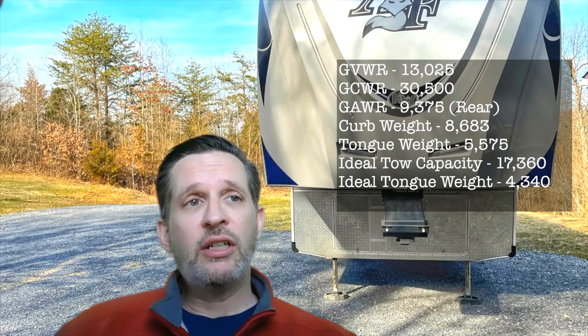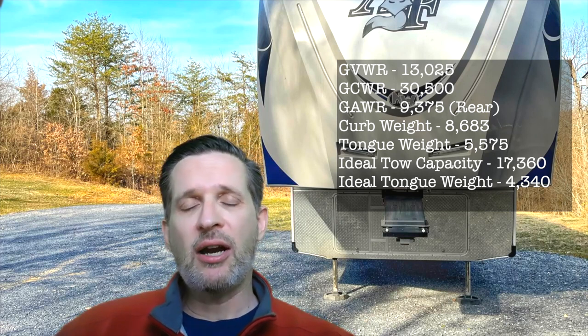So once you have located the details of your vehicle, you need to find the following information. And here's where all the acronyms start flowing. GVWR, this is the gross vehicle weight rating, and it is the max amount of weight the vehicle should weigh as equipped and with passengers, cargo, and the tongue weight from whatever you're towing. For my truck, this is 13,025 pounds.